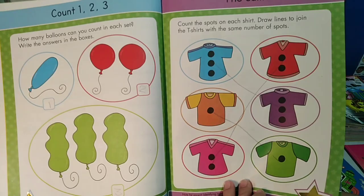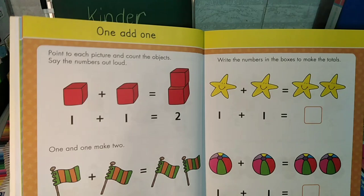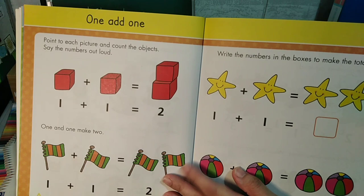Dito siguro muna kami kasi we are still, or she is still learning how to write the numbers and how to count. So, we'll probably use this one kapag okay na siya from counting ng 1 to 20.